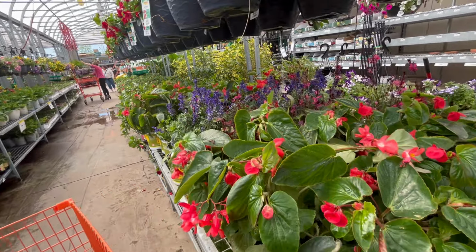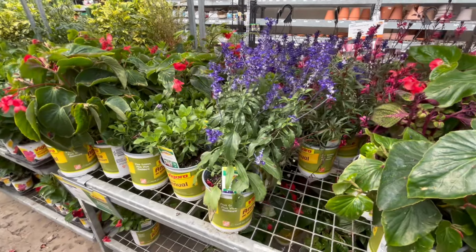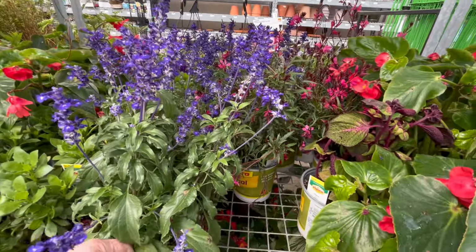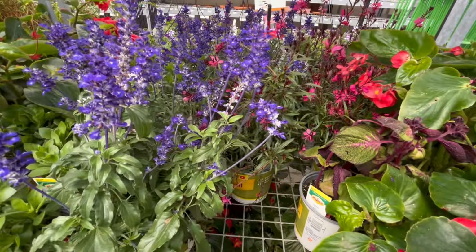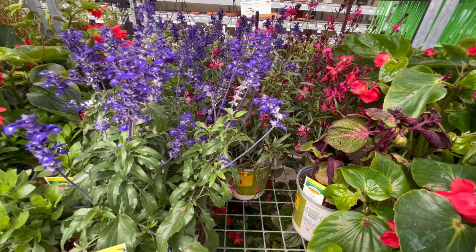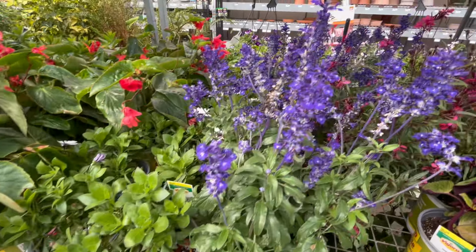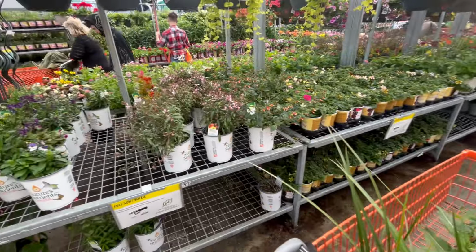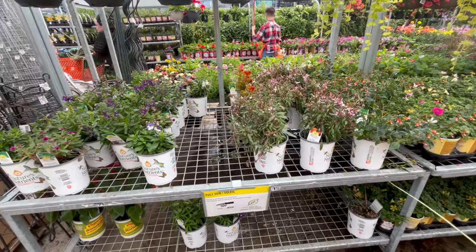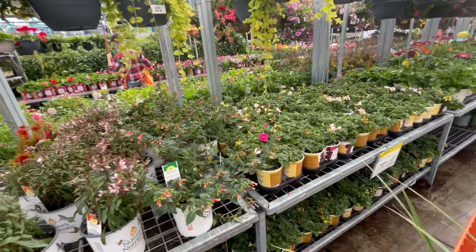Okay, after getting through a big crowd of people, I can shoot again. So here we have the salvia. This is an annual salvia, but isn't that gorgeous for pots? And these are running at $10.98, I believe. Yep, $10.98 for them, but they're gorgeous. So if we have our vermilion on the other side, and a variety of nice plants for hummingbirds.